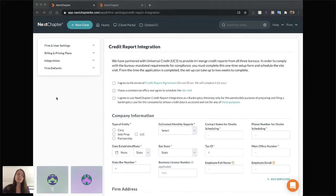So today I did include a link. If you look in the webinar at the bottom middle, there should be a green button that says Get Started with UCS. That is a link that's going to take you directly to the credit report page in your account in NextChapter. So that's going to be your starting point. When you're in here, we tried to make this as easy as possible. It is a lot of information that's needed.